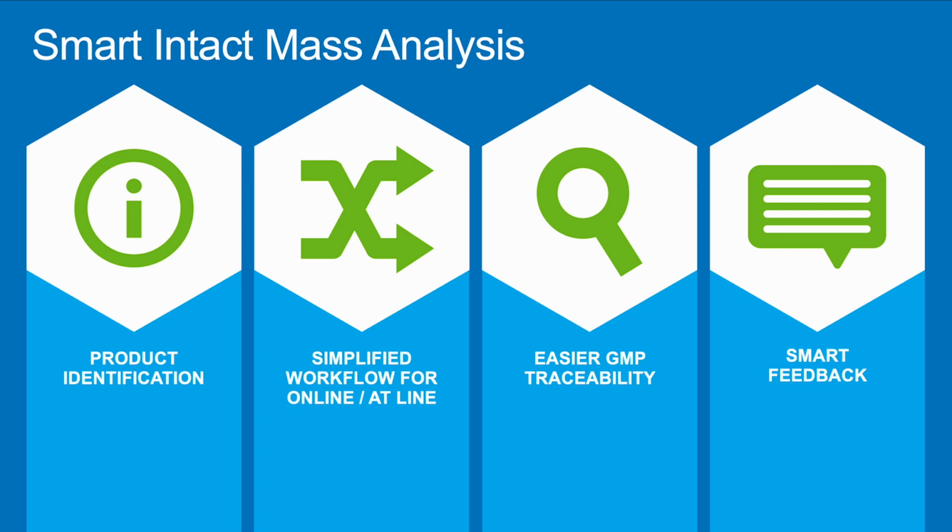What if salts, detergents, and protein interferences could be removed in one automated step? On the next slide, we will discuss how IDEX technology can streamline your workflow with smart intact mass sample preparation.